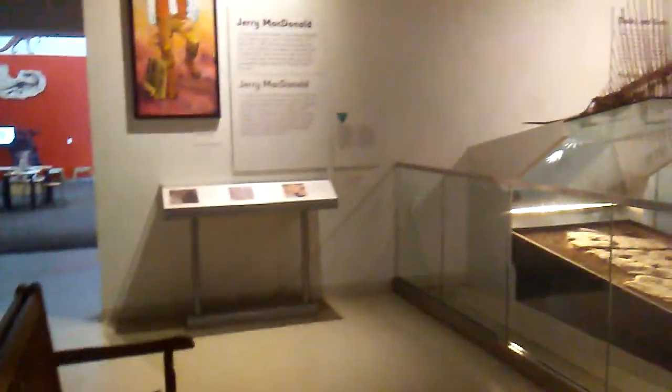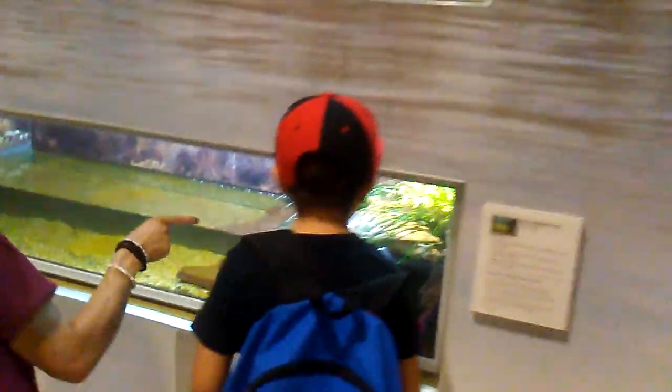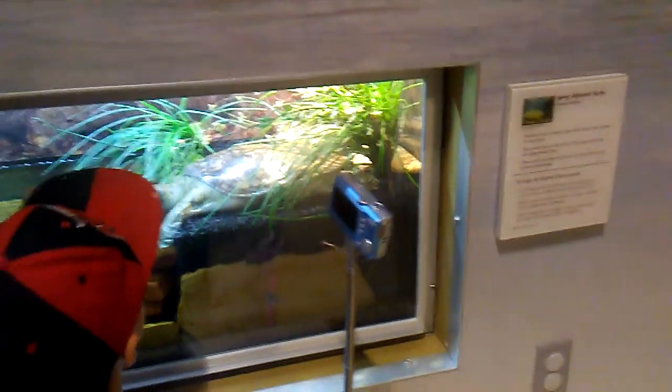What's wrong, son? Move this to the side like this. Yeah. The turtle is outside of the water this time. Wait, let me see. Look at all this amazing stuff. What is it? The soft-shell turtle. Look at that. I've never seen them dry. That guy is awesome. It's crazy. I've never seen that one.